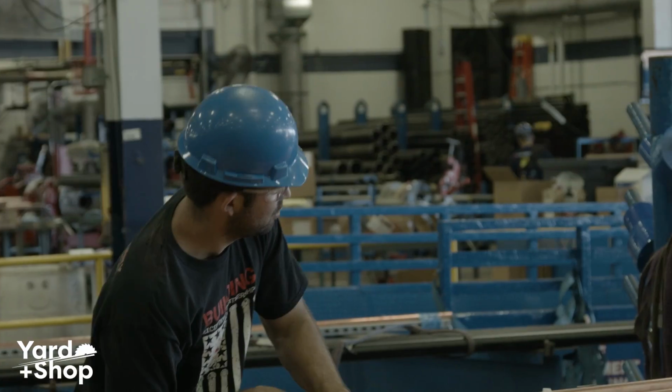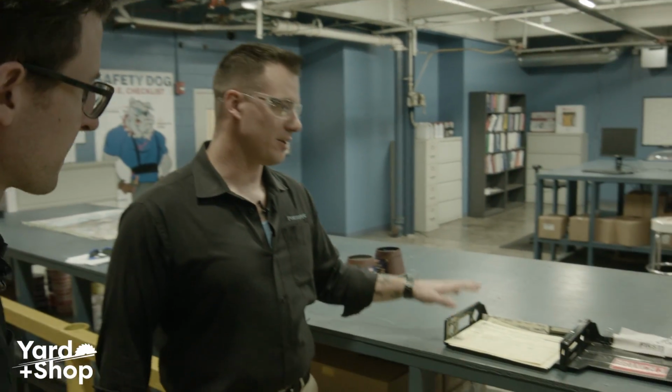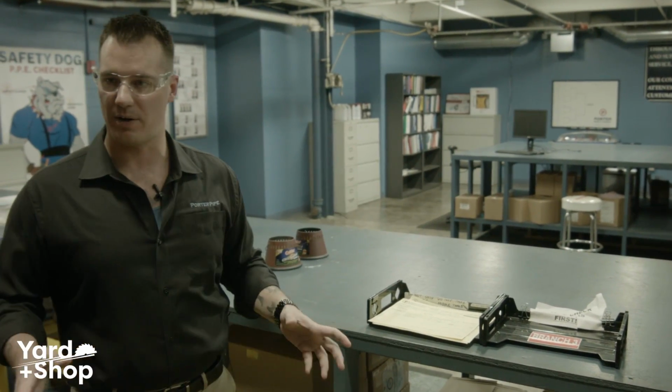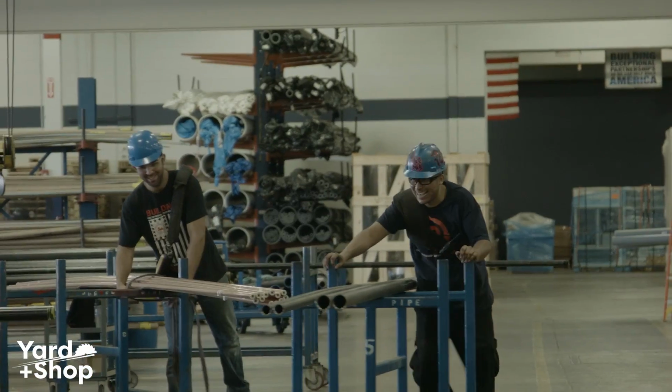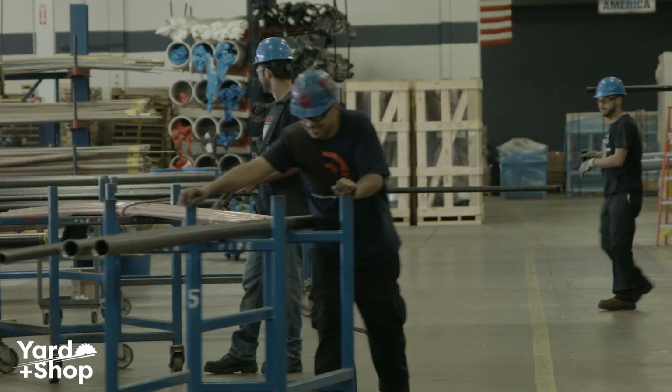So once the orders are printed, they're sorted by route, and they're put out in a tray. Now we have an order manager that sorts them out, sets aside any special need orders, and he'll put them out one route at a time. This way we're focused on one truck, getting that truck loaded. This way if there is an issue with too much volume, we can identify it, get the orders appropriated to the right truck.